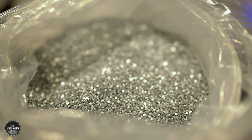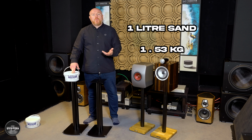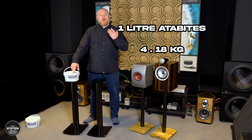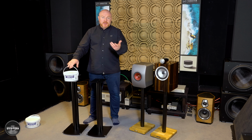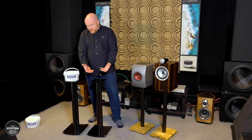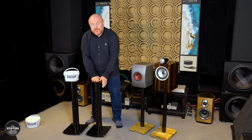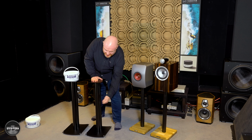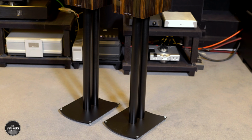And why might you use Atacama Atabites over sand? Well, according to the data that's on Atacama's website, 1 litre of beach sand will weigh about 1.5 kilograms, where 1 litre of Atabites weighs about 4.5 kilograms. So you can see that Atabites has more mass for the same volume compared to sand. So when we think about a set of speaker stands, we only have a fixed amount of volume that we can fill. It makes Atacama Atabites a better product or a more suitable product for adding mass to the speaker stands as opposed to sand. But obviously sand, maybe even kitty litter, still works in terms of reducing ringing within the stands, but this just adds more mass.